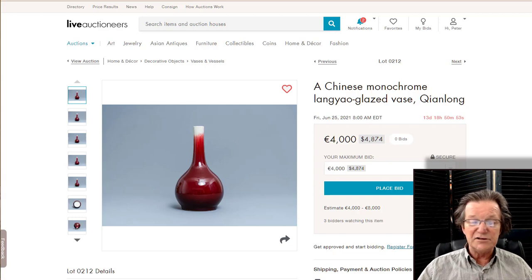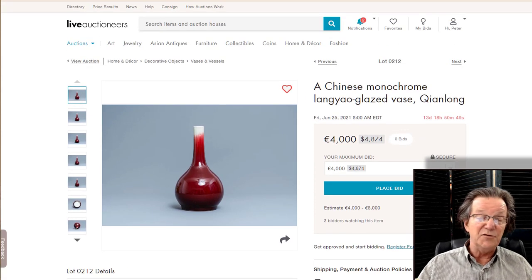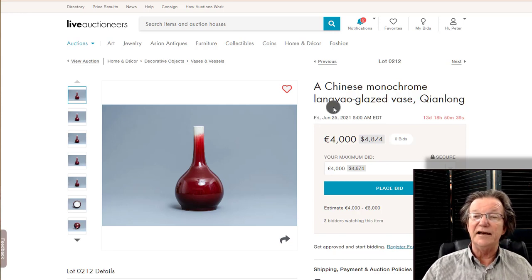And this thing was a good size too. It was also 36 inches in height. This wasn't, because these bladder form vases, as many of you know, they can be anywhere from 5 or 6 inches tall and up. So this one is about 15 inches in height. This is not a small one. This is a nice big one with a good strong color, so it'll really stand out.